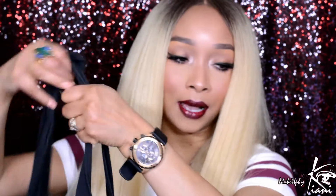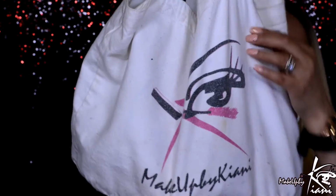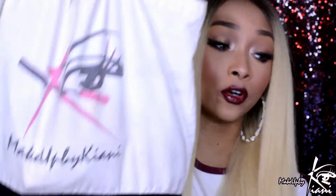So I just grabbed one of my tote bags. This is one of the tote bags that I travel with, and you can see it's a logoed bag, MakeUPbyKiani. Sometimes it works really well when I'm on a plane. Sometimes it actually goes into my luggage. It just really depends on where I'm traveling to. But the products inside are things that really make my life better.